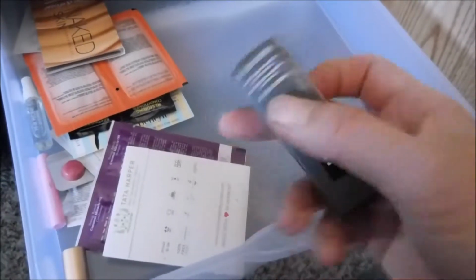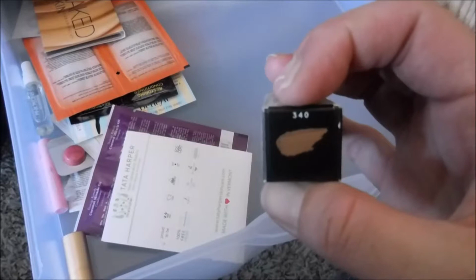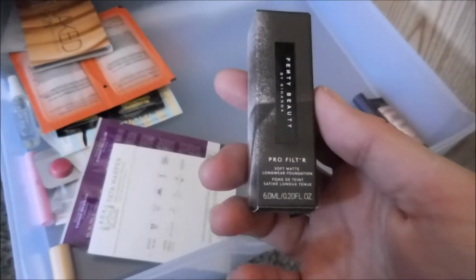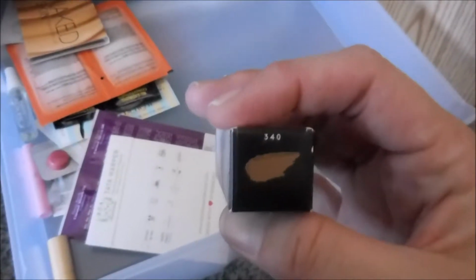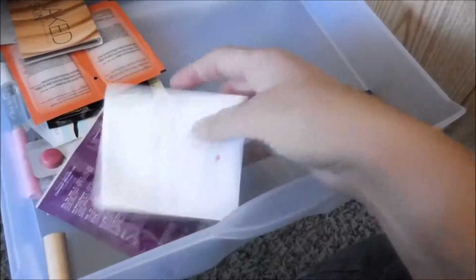I have my Fenty Beauty sample, and this guy is actually in the color 340. Can you guys see that? So you know that I am a pale princess, and this is just way too dark. They sent me the wrong color, so I don't know how well that's going to go over.